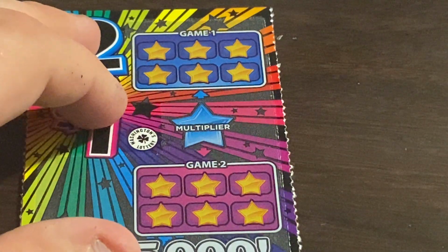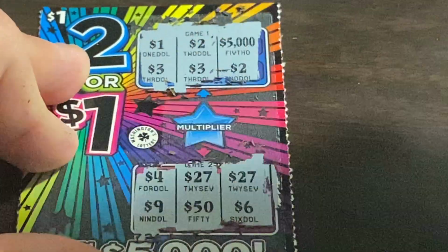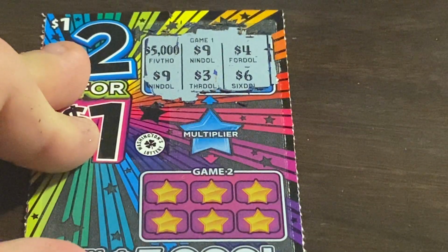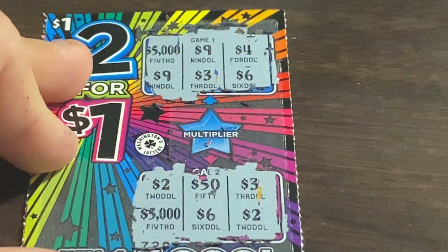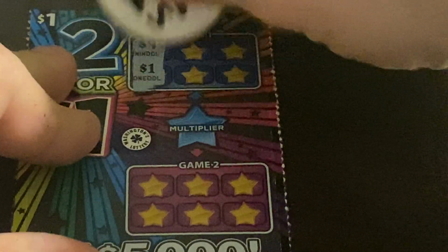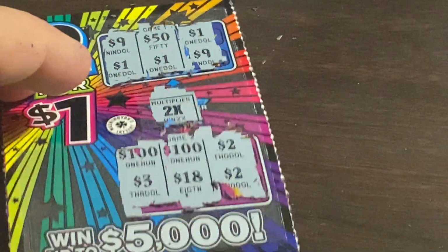Ticket number 127. I think this game does not believe in back-to-back winners. I think you have a better chance of playing a Florida Gold Rush ticket and getting a bonus number than you do getting a back-to-back on this. $1. Let's see if we can get some help with it. $2.